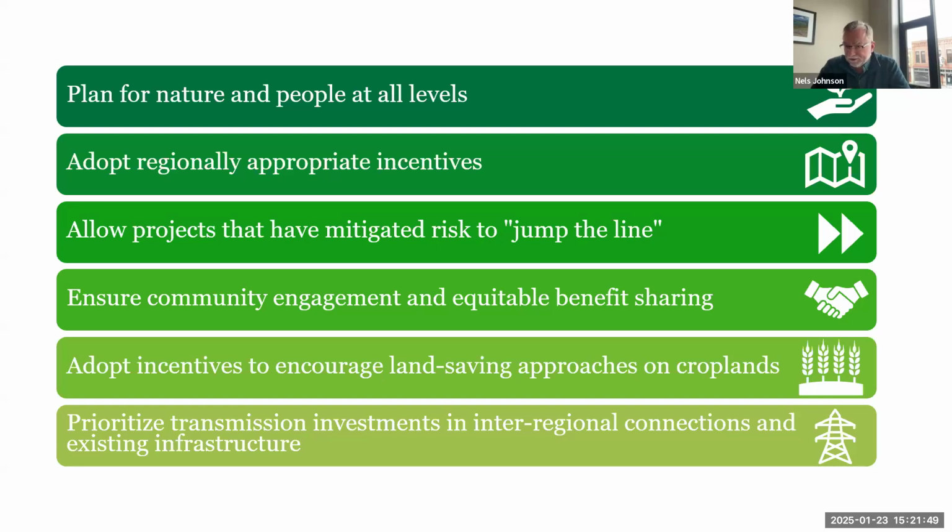We have to recognize that energy is different in different places, has different challenges, different opportunities, and different things may be important for incentives. For example, in agricultural areas, we may want incentives that reward agrivoltaics, that is combining solar with agriculture in ways that both can be productive, whereas in an urban area, that's not so important. We think it's really important that projects that have mitigated risks, that is, have done the planning to avoid impacts to the natural environment and local communities, have de-risked themselves from a lot of risks that may interfere with their success in the future. Those kinds of projects we think should jump the line in permitting and interconnection requests, things like that.